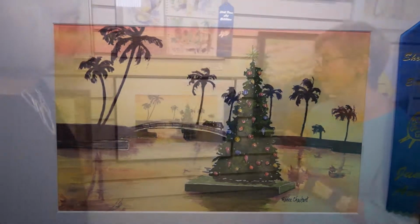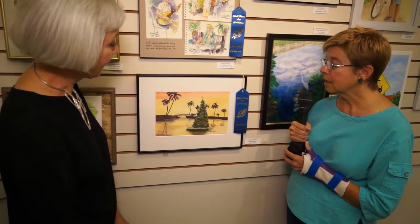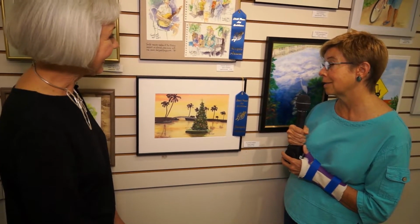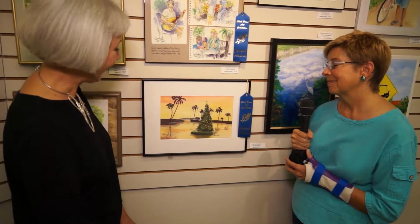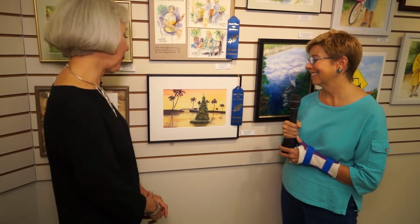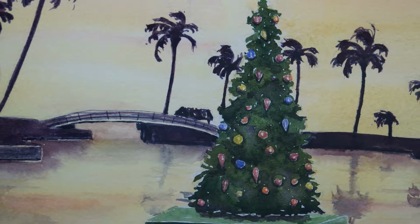And what is the medium here? The medium is watercolor. It's all watercolor. And I chose to paint it at sunrise because, besides it's hard to paint it at night with watercolor, I thought sunrise was a really pretty time. You did this in the studio, correct? Yes. Have you actually been to the tree lightings? Through the marvels of television. Well, it's really a wonderful work, and I think the time of day really gives it a lot of interest. So thank you very much for this.